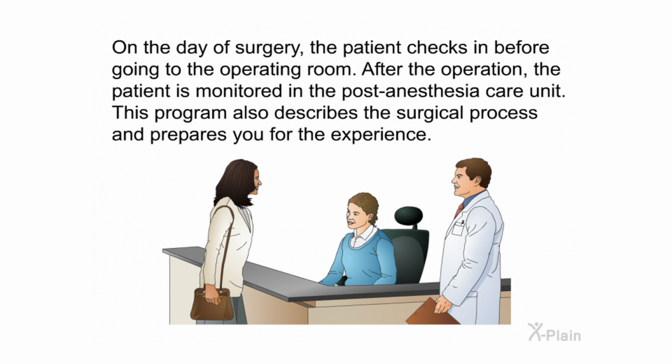On the day of surgery, the patient checks in before going to the operating room. After the operation, the patient is monitored in the post-anesthesia care unit. This program also describes the surgical process and prepares you for the experience.